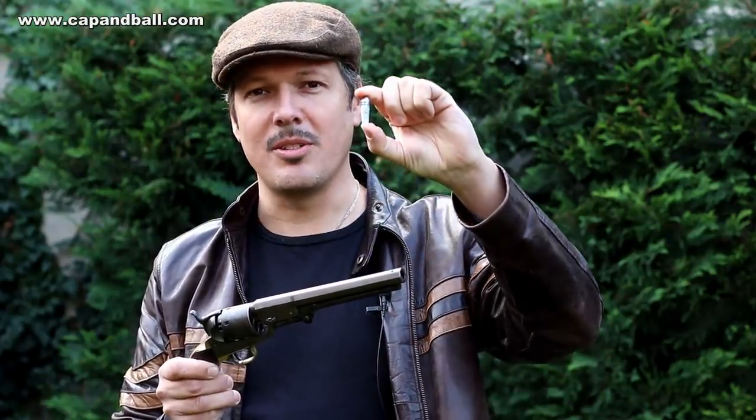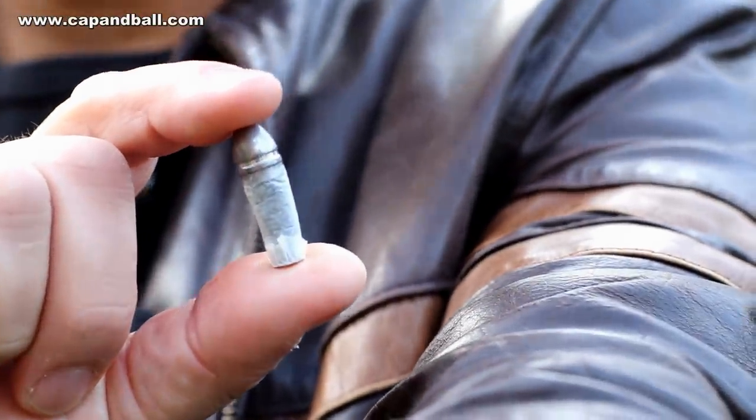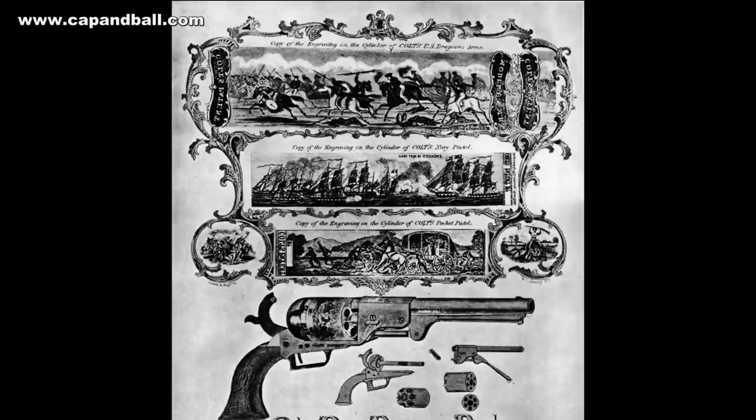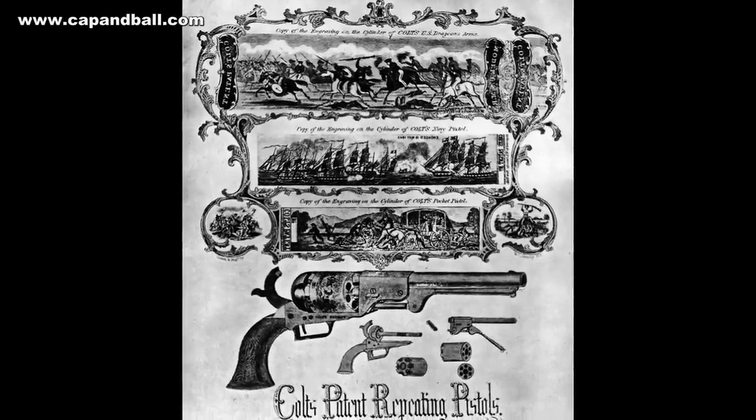So we are getting close. Very close to the original cartridge that was used for the 1851 Colt Navy revolvers. Probably this is the closest we can get today. Sam Colt's cartridge work was organized during the summer of 1855 by John R. Tracy to produce Colt's tinfoil cartridges for the open market and army.